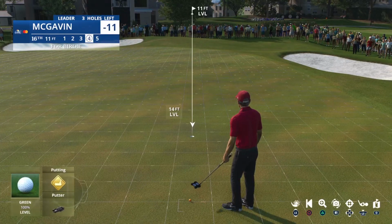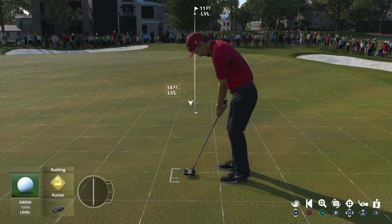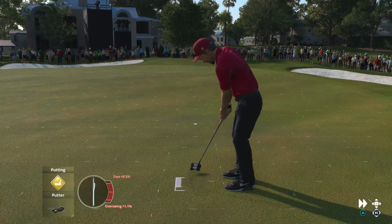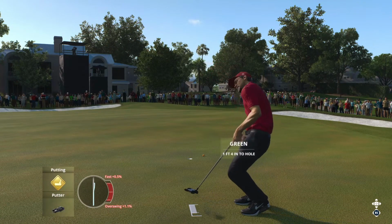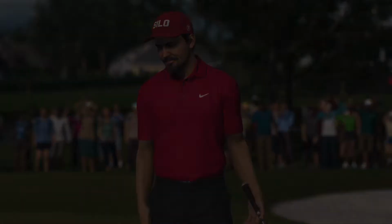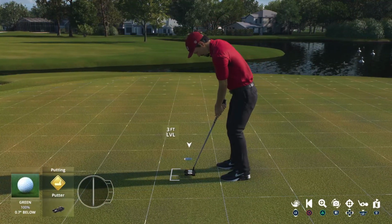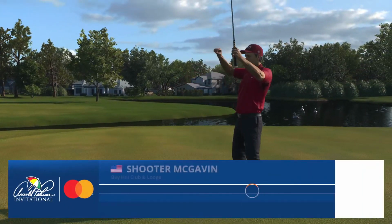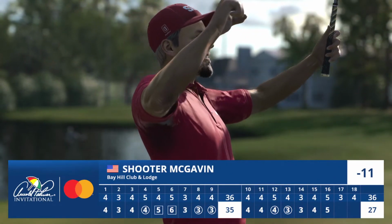This is an 11-foot putt. Oh, man, the speed was spot on. A good putt, but nothing to show for it. Okay, that'll be a par here at 16, and he'll stay at 11 under par.